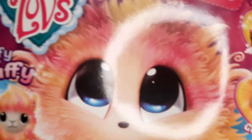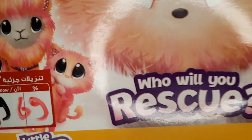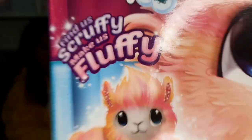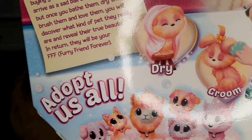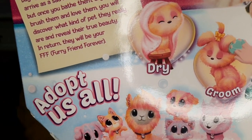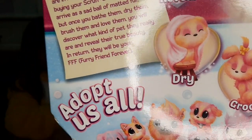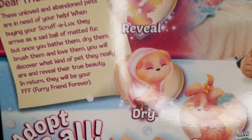Scruff-a-Luvs. It is washable. Oh my god. It can be groomed. The price is 129 reals. It is now, but when we bought it, it was 69 reals. So this is who it is. What is its content? It has a mystery animal, one collar with tag, adoption certificate, one brush, and one hair clip. So it is washable. You can reveal it, dry it, and groom it. So here it is.